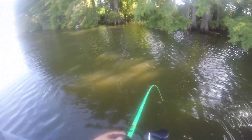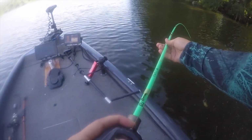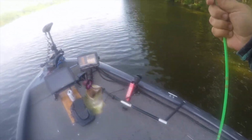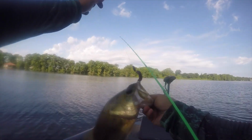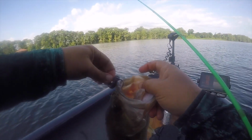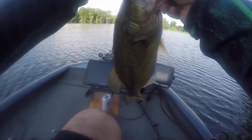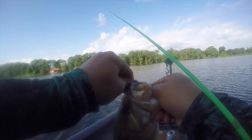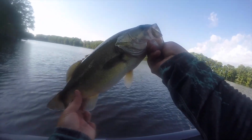Smaller than the last one, but the thing's strong. No, he may be bigger. Oh my god, I think he's fatter. Yes, that is a fat fish. God, I think he's shorter than the other one, but he is stout. Put this spot lock on. God, it's a good one right there, y'all.